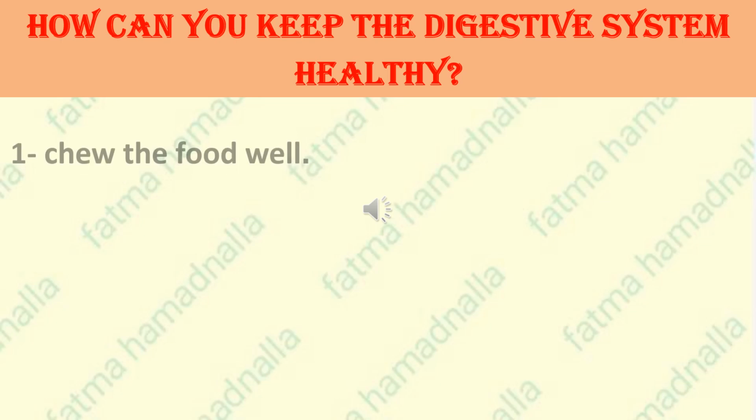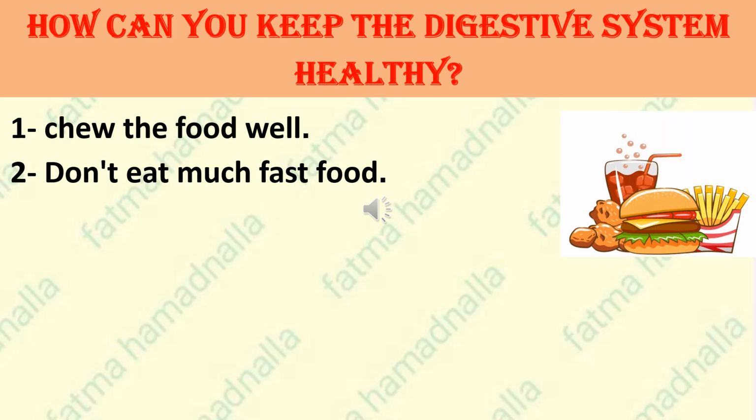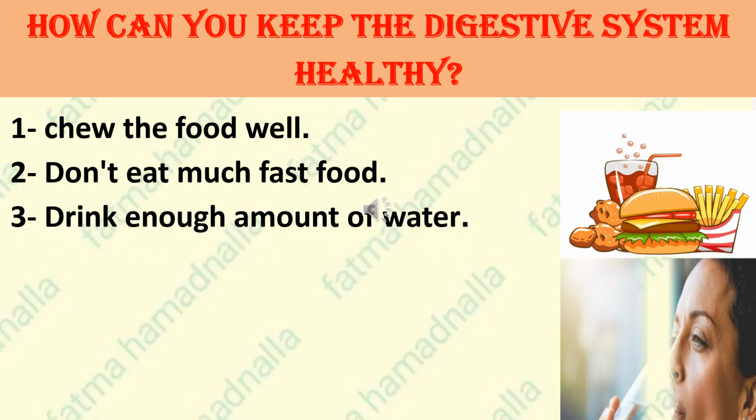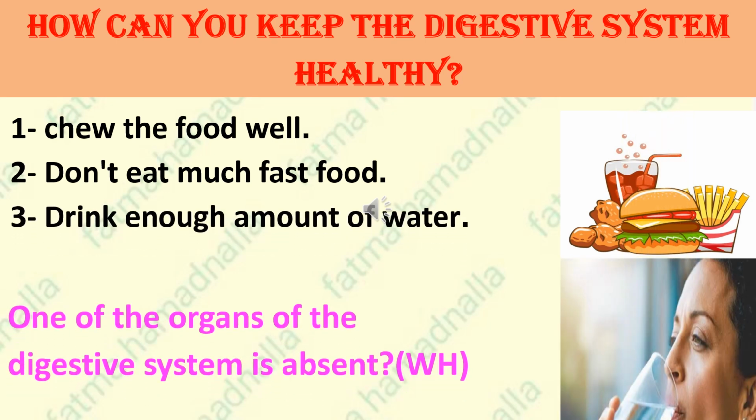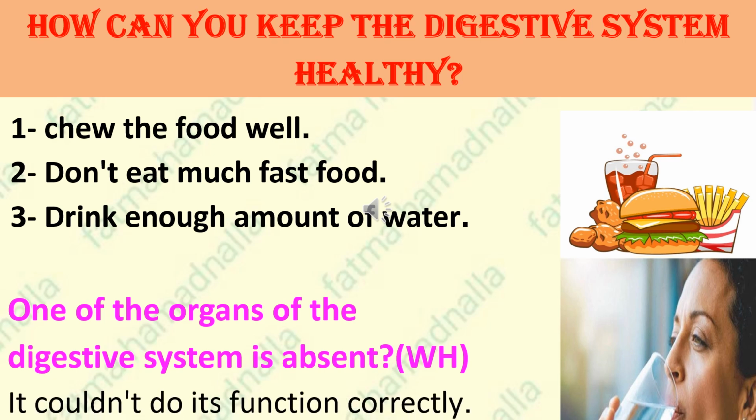1. Chew the food well. 2. Don't eat much fast food. 3. Drink enough amount of water. Finally, here is an important question, which is, what happens when one of the organs of the digestive system is absent? It couldn't do its function correctly.